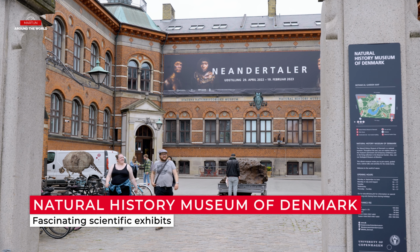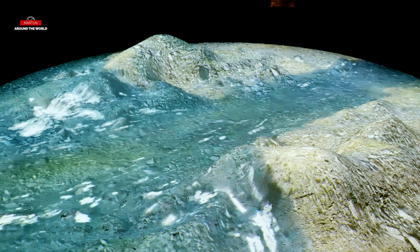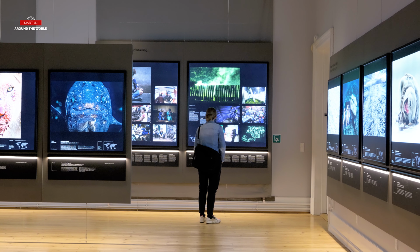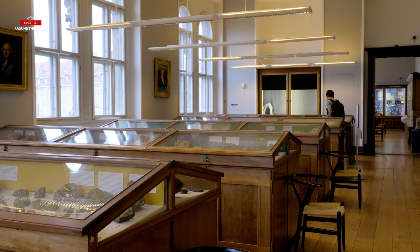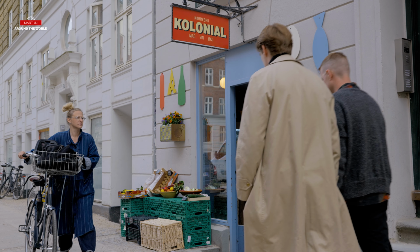One of the best museums to visit in Copenhagen is the Natural History Museum of Denmark. The collection includes approximately 14 million objects collected over 400 years, including skins, skeletons, insects on needles, plants, and minerals. The museum is located in the corner of the Botanical Garden, and in a moment more about that.